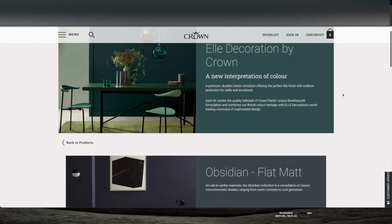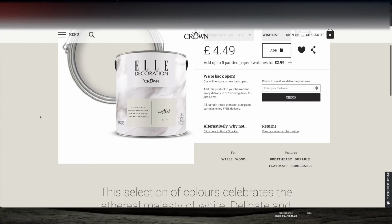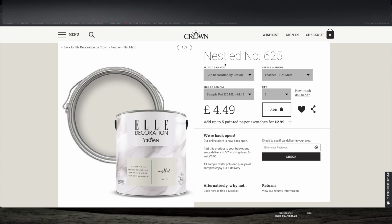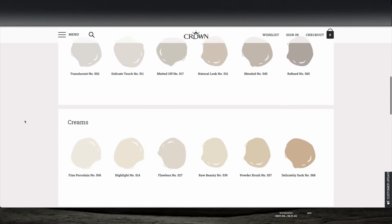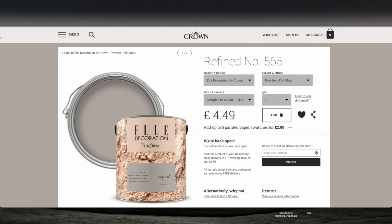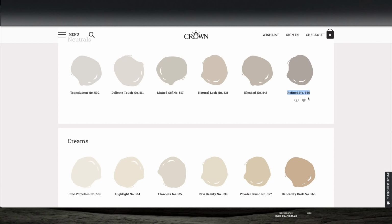So these are all their new colours. Nestled looks cute. I'm not gonna lie, Nestled looks like a bit of us, you know. Right, I'm going to make a list of these. Powder is very much the colour palette that we're looking for. So we've got the neutrals and the creams. The colour selection of all of these, probably not up to the higher ones because that looks a bit dark, although it's beautiful. I absolutely love the look of all of those, so I'm excited to see what they're like on the wall.